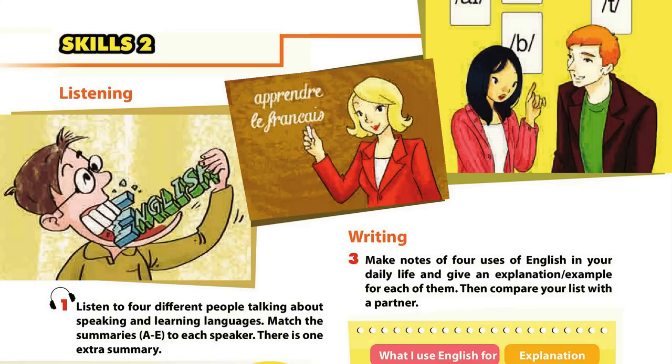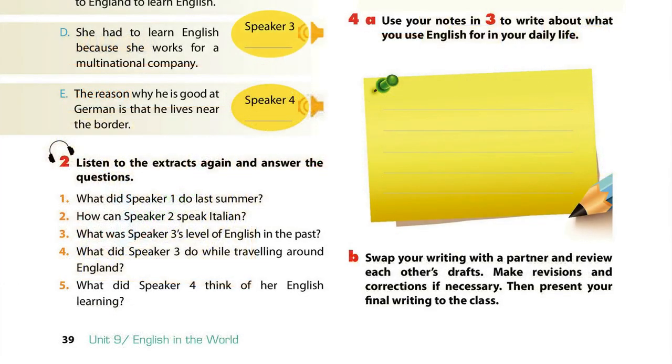Unit 9. Page 39. Skills 2. Listening. Activity 2. Listen to the extracts again and answer the questions.